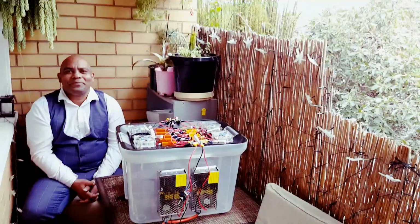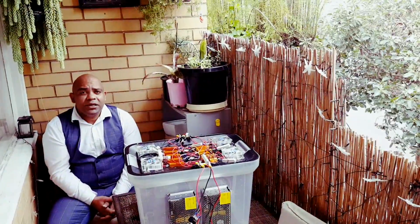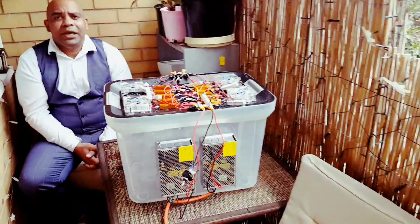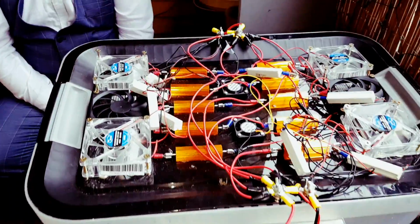I see you here with your device. Can you tell me what it is? Okay, basically, it's a dehumidifier that turns solar power and sunlight into cold air, which changes the moisture in the air into drinking water.